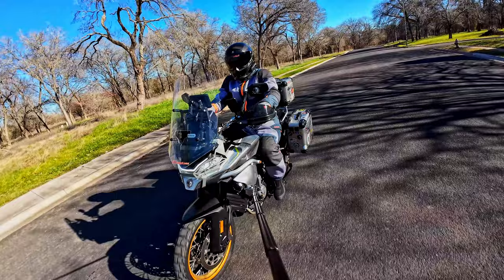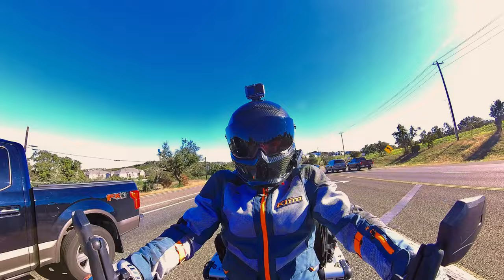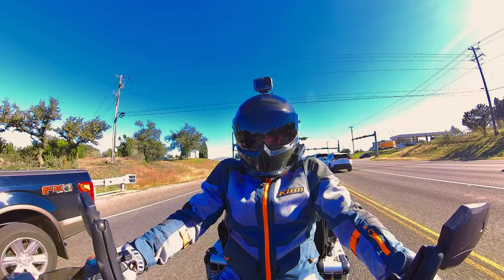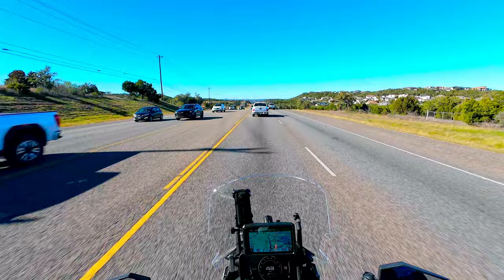So yeah, the CFMOTO app, I don't know, not the greatest thing. I'm not sure if it's just a novelty or a useful item. Maybe some of you might find it useful, but for me, I hardly use it. The only thing I could see it being useful for is the vibration notification. So if someone touches the bike, it vibrates and you get a notification on the phone. To me, that's the biggest thing on the app that I like.